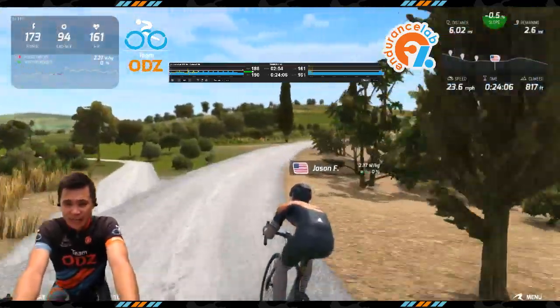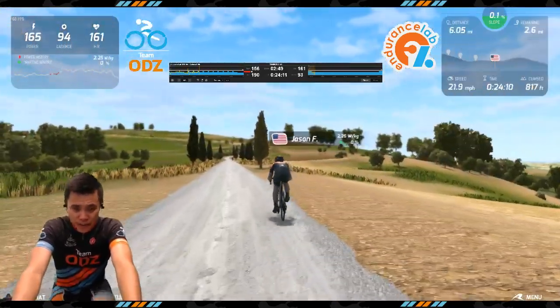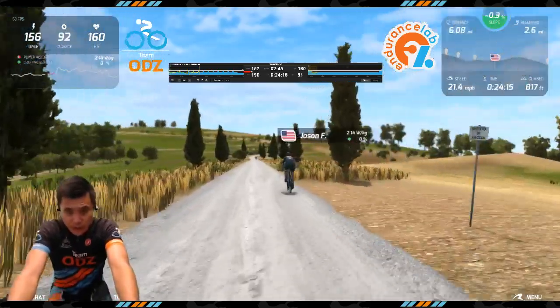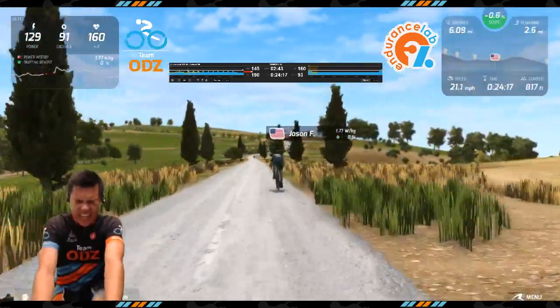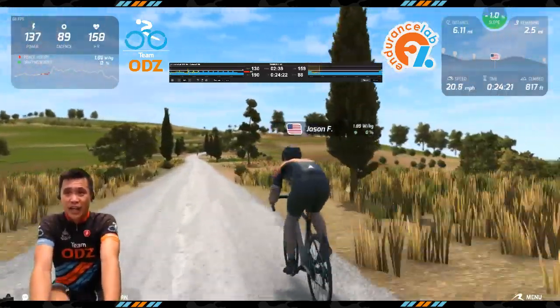Pienza, Italy, one of the newer courses here on Road Grand Tours. Last week I did a course in Belgium. So it's a good one though. I like it.